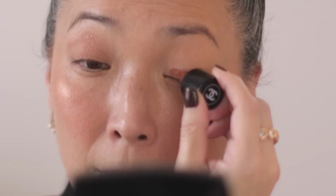Let's try 406. This one has a little bit of a copper tone to it. I'm just scraping the applicator along the edge here. I can see extras of the eyeshadow on the applicator, and I just know that's going to end up being fallout. Yeah, I don't know if this delivery system is the best. I also don't feel like I have that much control over the application.